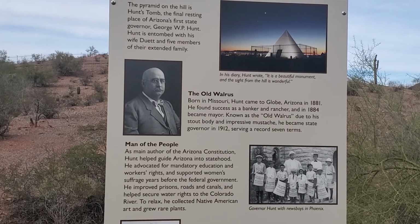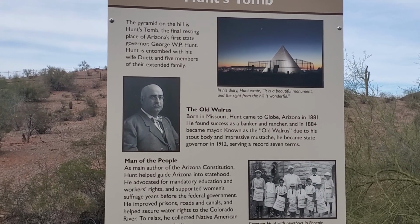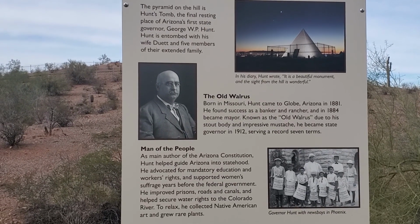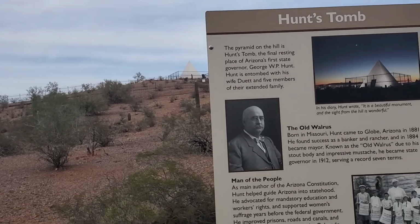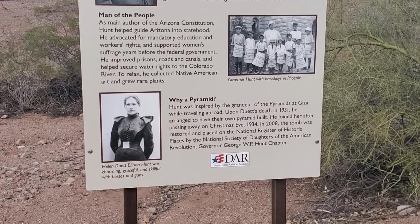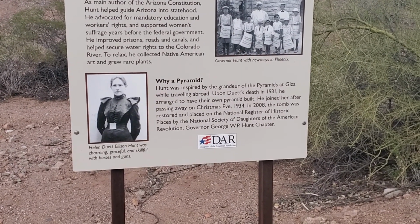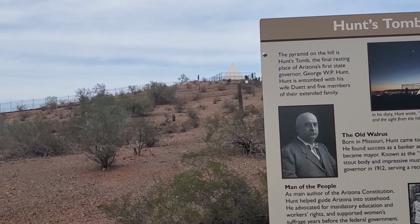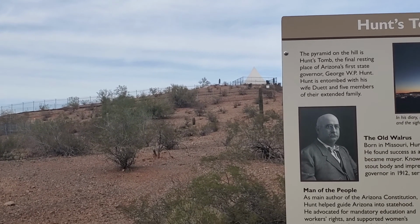The pyramid on the hill is Hunt's tomb, the final resting place of Arizona's first state governor, George W.P. Hunt. Hunt is entombed with his wife, Duette, and five members of their extended family. There it is over there. Why a pyramid? He was inspired by the grandeur of the pyramid at Giza while traveling abroad. Upon his death, he arranged to have their own pyramid built. And it's here in the zoo. Huh, that's interesting.